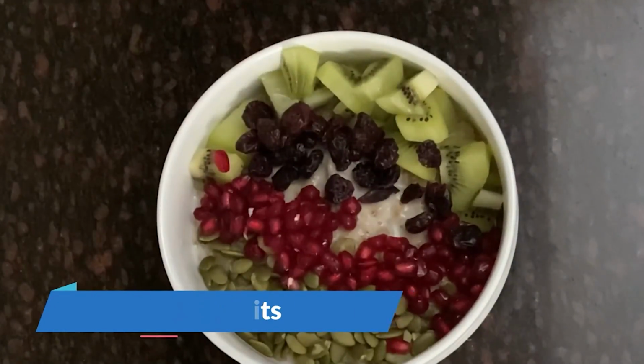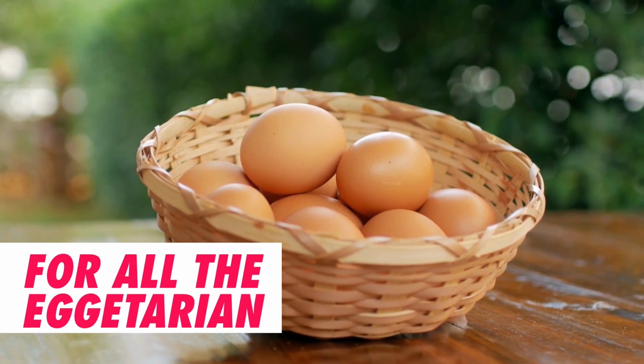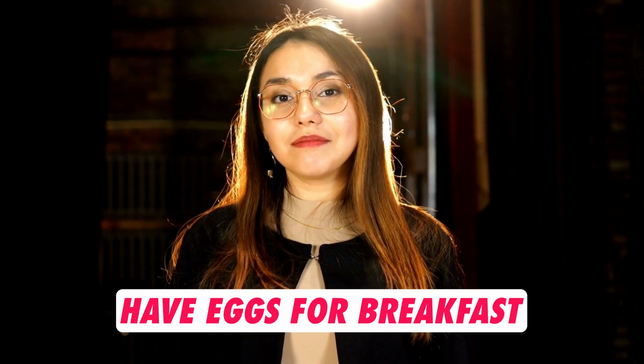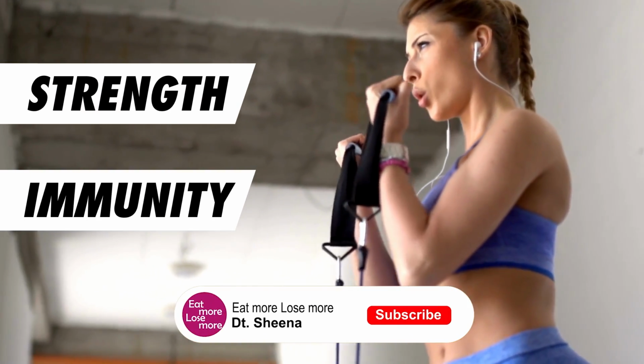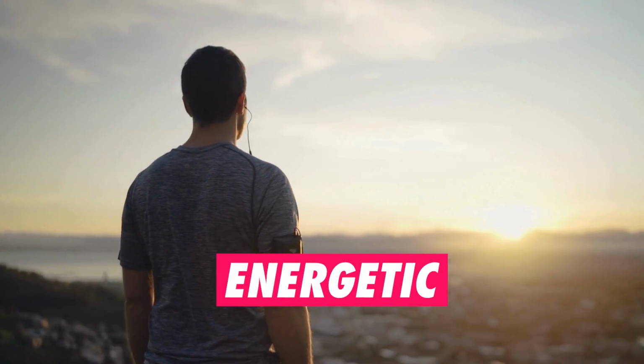And now the last option is for all the eggetarians out there. Whoever can have eggs should definitely have eggs for their breakfast, and the reason behind it is because it is super high in protein, very low in carbs, and also provides great strength and immunity to the body. And in the morning itself, you feel super energetic having this breakfast option.